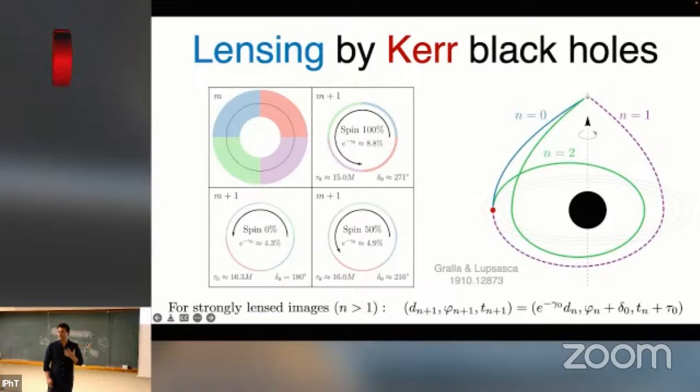Okay, so what did I do? I took the geometry of the photon shell, defined some quantities intrinsically there, but I connected them to the lensing behavior of the black hole, which is completely controlled by gamma, delta, tau. So if you see one image of the source, the next image will be controlled by gamma, delta, tau, according to this simple relation here. It couldn't be simpler. Okay?